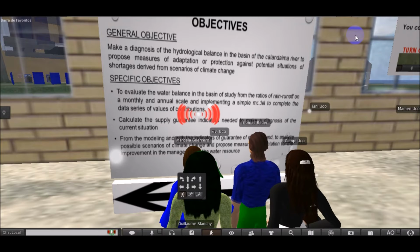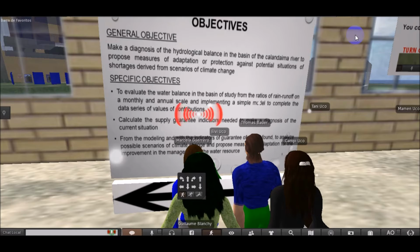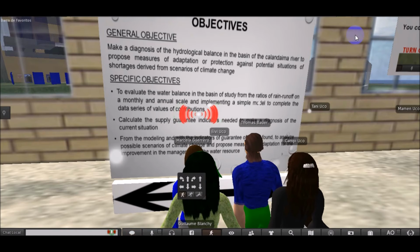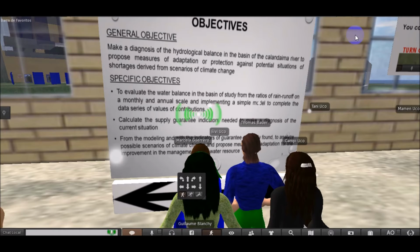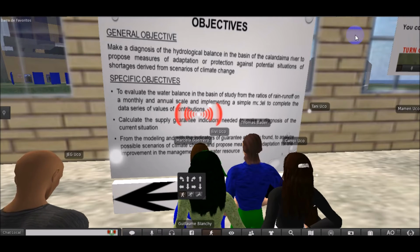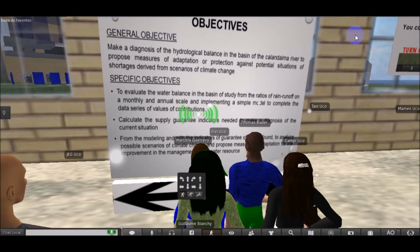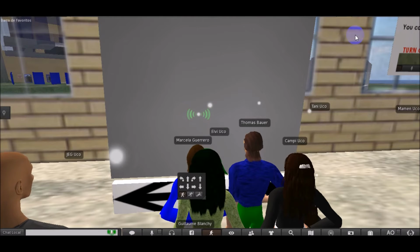Specific objectives: to evaluate the water balance in the basin of study from the ratios of rain runoff on a monthly and annual scale, implementing a simple model to complete the data series of values of contributions. Calculate the supply guarantee indicators needed to make a diagnosis of the current situation. From the modeling of the guarantee supply indicators, analyze possible scenarios of climate change and propose measures of adaptation for the improvement in the managed water resource.